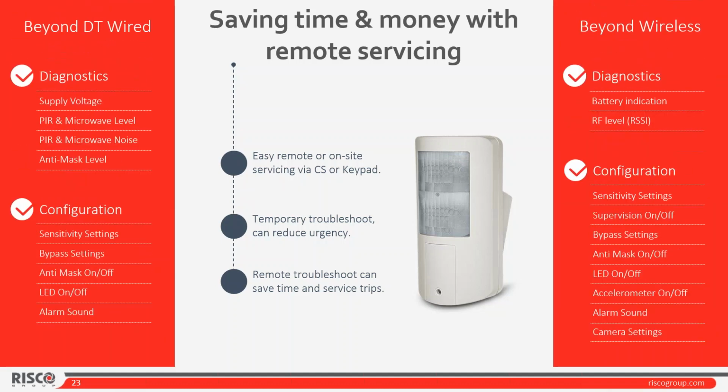You can now see the wealth of features that can be managed remotely. On the left-hand side, you can see what can be done with the wired Beyond, and on the right-hand side, you can see what can be done with the wireless Beyond.